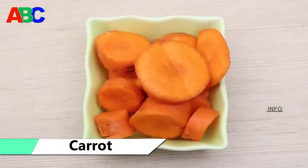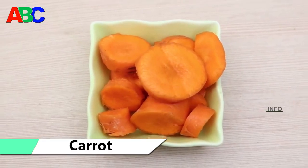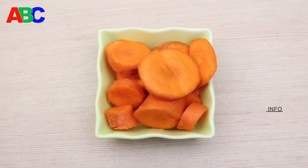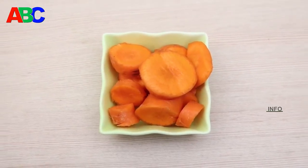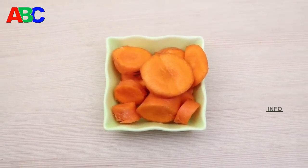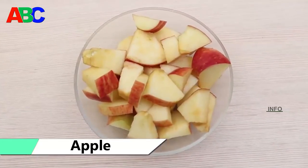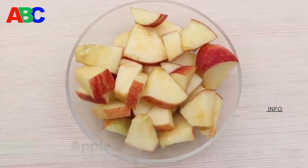Carrot. Carrots are rich in vitamin A and K, vitamin C, potassium and manganese, complex vitamin B with folate, phosphorus and vitamin E in smaller quantities. Apple. Apples help stabilize blood sugar levels in addition to providing other health benefits.